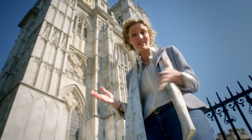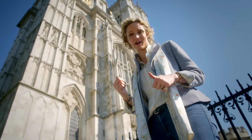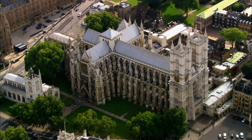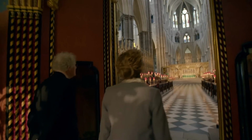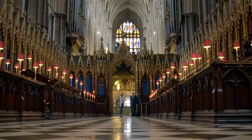Isn't it extraordinary? But imagine coming here in the Middle Ages when your house was, what, 2 stories, maybe 3 stories high? This is 5 or 6 times higher. People would have been stunned and amazed. To tell me more about why it was built, I'm being shown around by the country's foremost expert, Professor David Carpenter. Wow, it is incredible in here. So beautiful. It was designed to be the most magnificent church in the world.